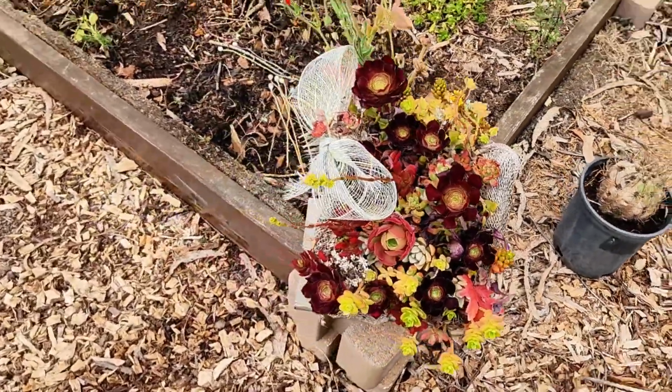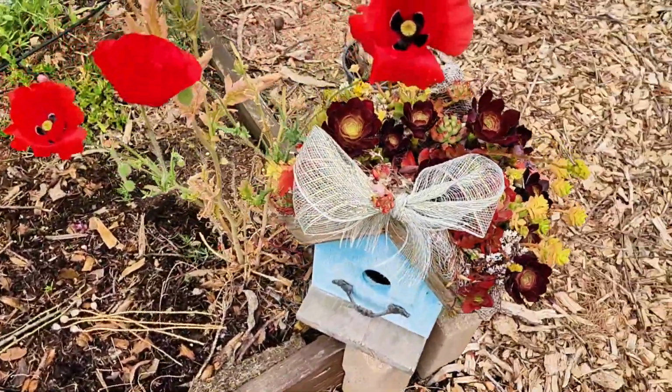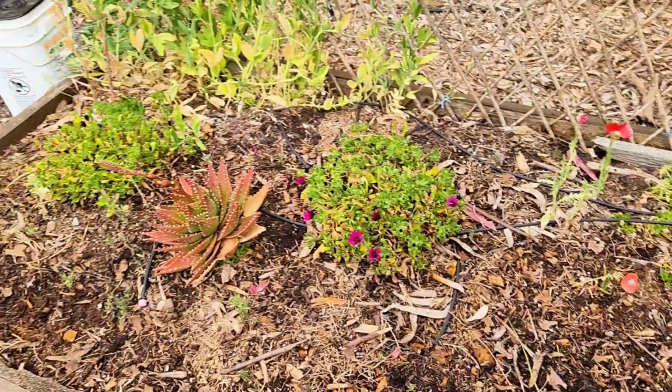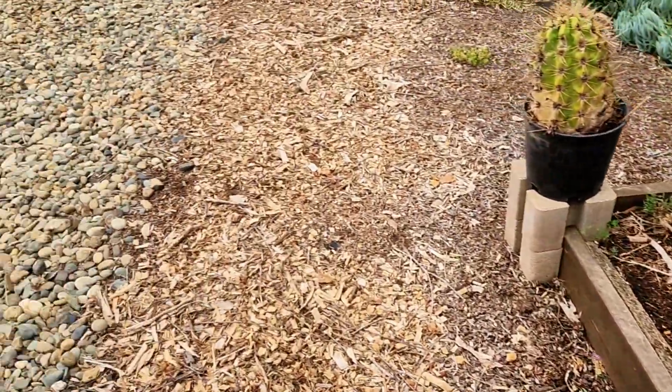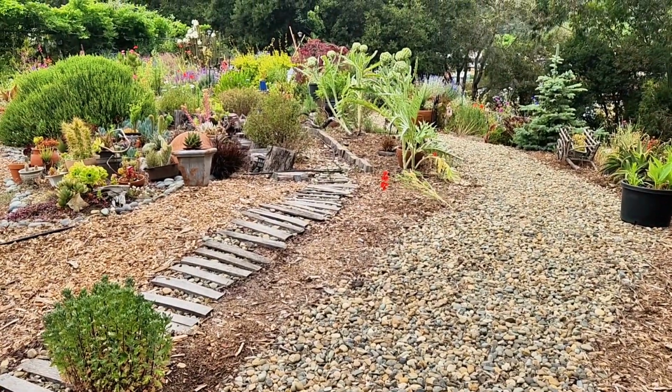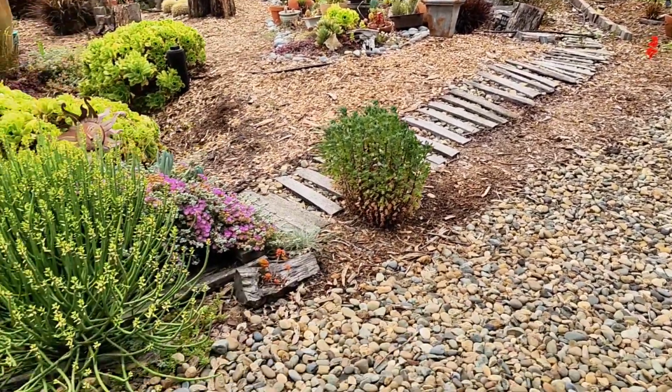The succulents are just doing great, and they hang in there. I don't know, it's probably been 10 months since I did that now. Yeah, this whole bed needs to be redone. And I'm told that cactus there bloomed while I was gone. My aunt sent me a picture.